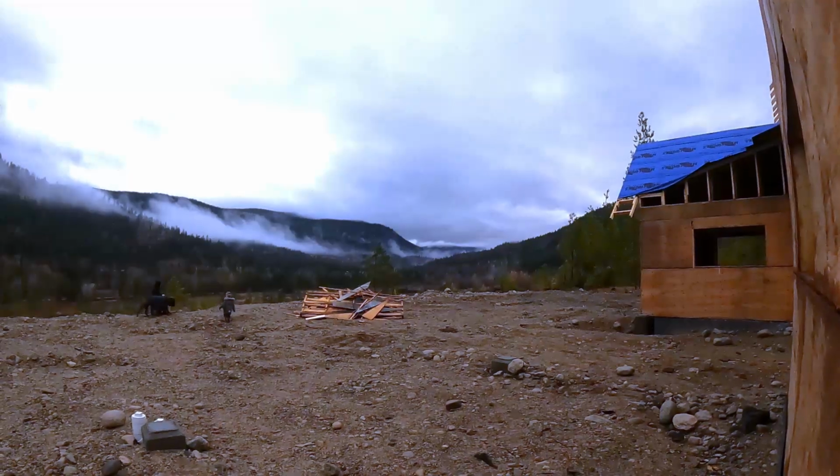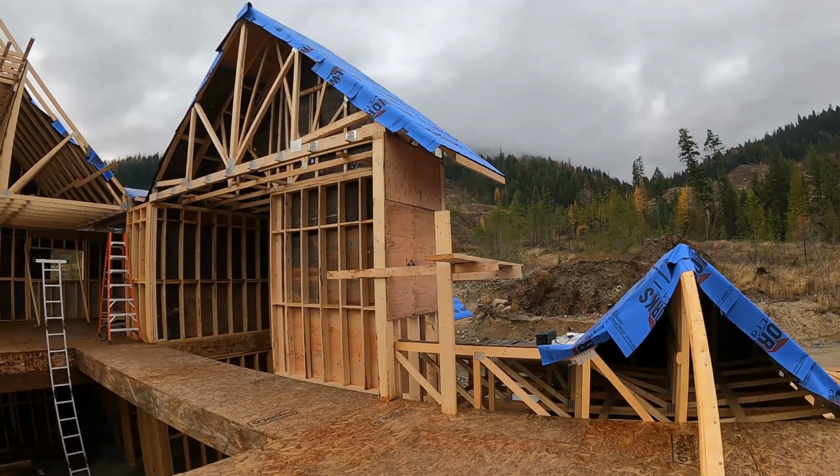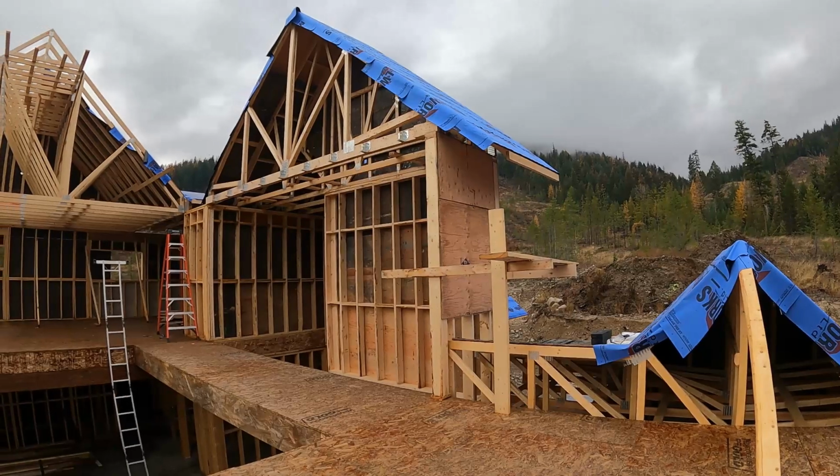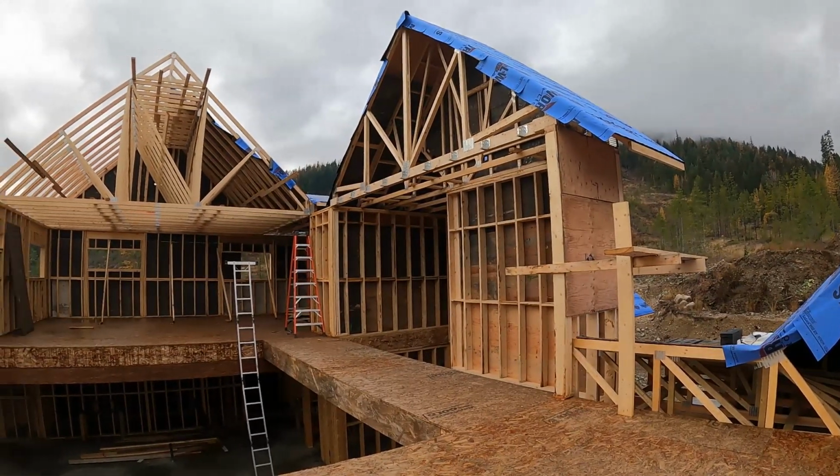With the sun peeking out of the clouds this morning, Chris and his mom got up early at daylight to get this one side of the roof peak finished off with plywood and roof wrap before I managed to wrangle the kids up the hill to help with the build.